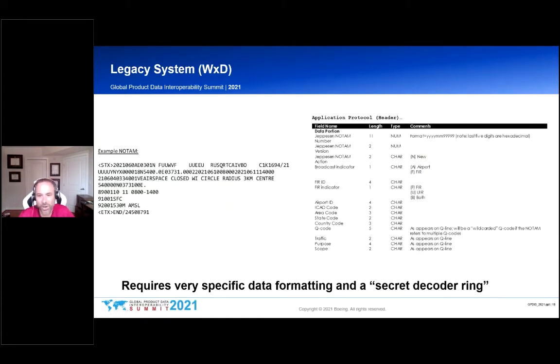So just for an example of what you're dealing with, this is what an example NOTAM looked like in our legacy system. It was actually a character-based system where the text was just running text, and the first 11 characters were reserved for NOTAM number, the next 2 for Jeppesen version. This is really out of the 1970s, early 80s Fortran world. We're trying to get away from this type of presentation because it is very backward. It is not the way technology works today. You definitely need a secret decoder ring, and it is not very user-friendly.